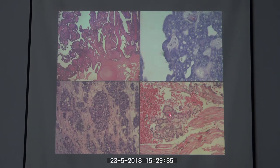And unfortunately, they grow and readily metastasize. This is an embolus of the tumor within a vascular channel in the heart.